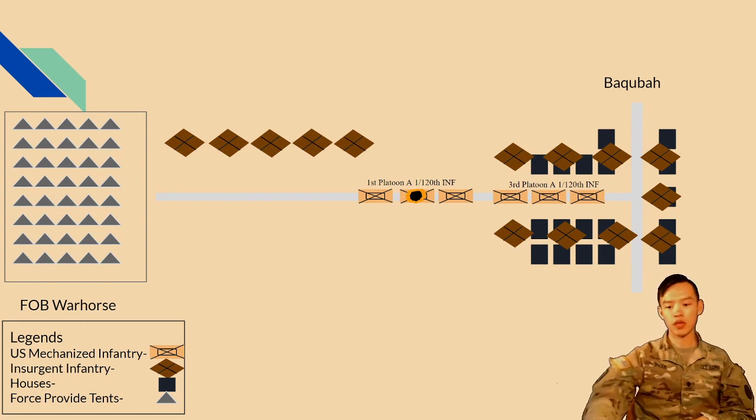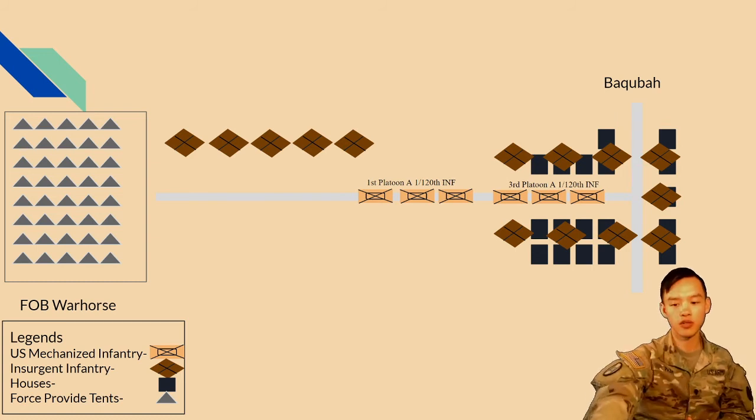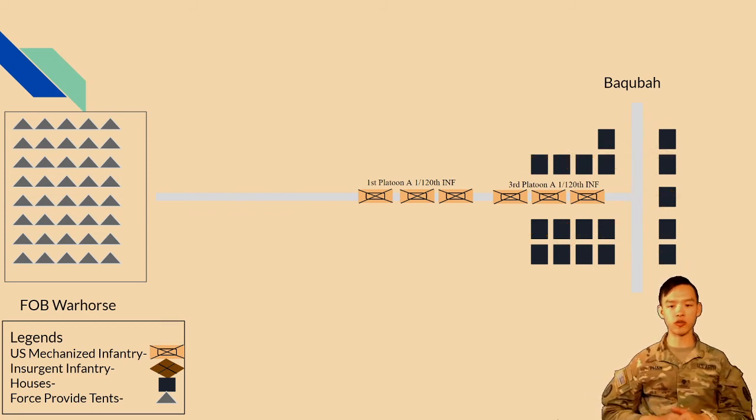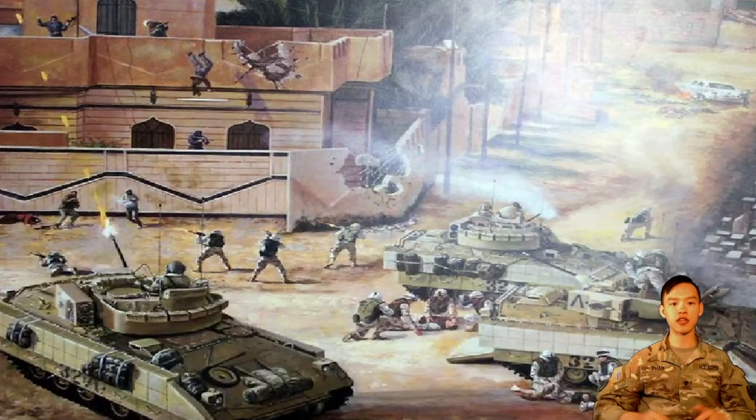And afterwards, 1st Platoon would link up with 3rd Platoon, and they would then fight for 21.5 hours against the insurgents. By the end of the battle, close to 60 insurgents were killed, and sadly, during this battle, we lost 2 soldiers, with another 6 wounded in action. Alright, now here's an artist's illustration of what the Battle of Bakuba was.